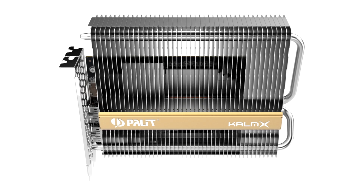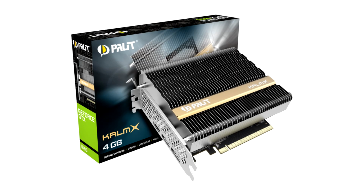However, being based on the GTX 1650 and its TU117 graphics processor means you have to be realistic in terms of gaming performance. Averaged over all our benchmarks at 1080p, we see the Palit GTX 1650 KalmX end up a little bit below 1080p 60 FPS in many titles. Its performance is actually a little bit lower than the NVIDIA GTX 1650 reference, by 3%.